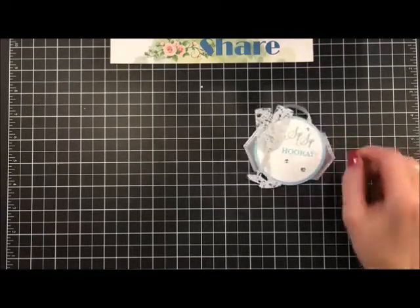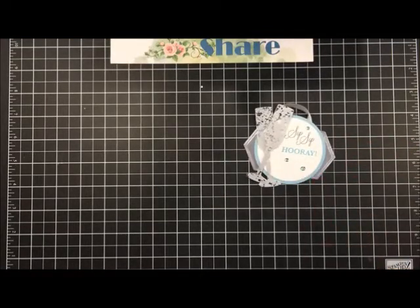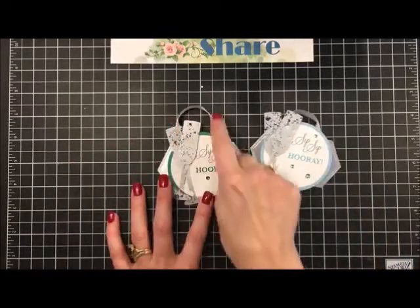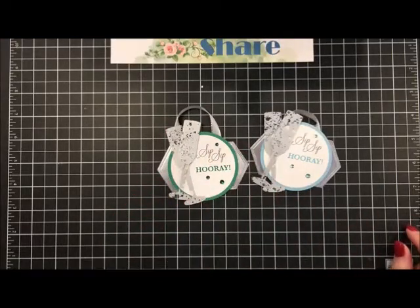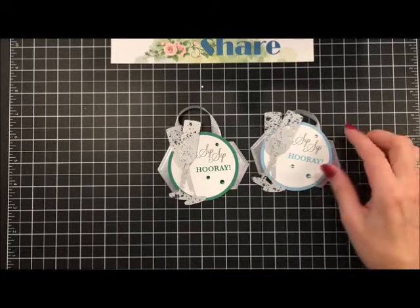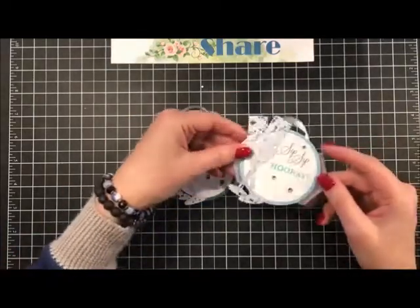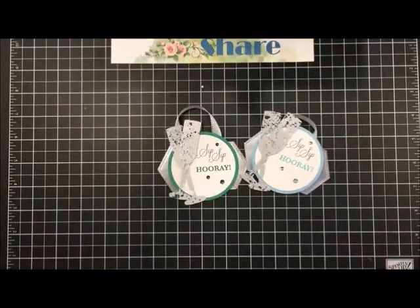So here is the Sip Hooray cute little bottle tag, and I'm going to get the other one so you can see them both. This one has a bit bigger ribbon, just because the bottle is bigger, so it needed a little bit more. I'll show you how to decide what size ribbon you need. And then here's the little bitty one that has just a small ribbon, so it would fit better on the bottle. So let's go ahead and do this.